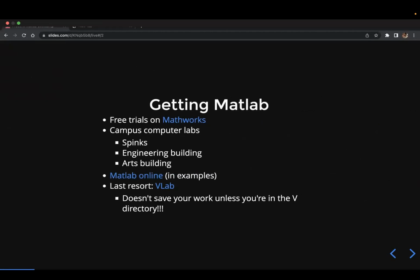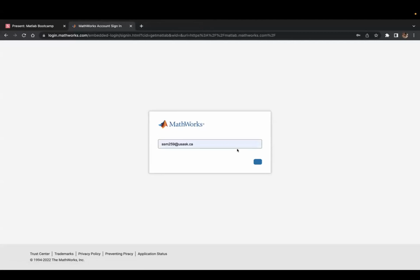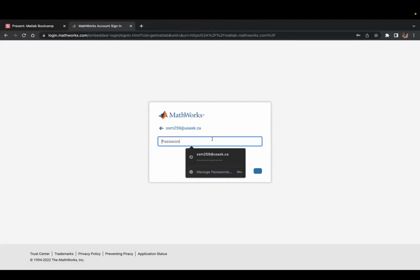First and foremost, you might be wondering how you get MATLAB. The method that I use and have been using for 4 years now is to just keep hot swapping the free trials. I'll show you this right now. If I just sign in, okay.